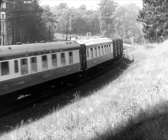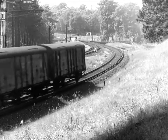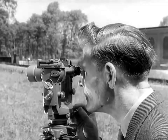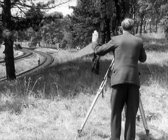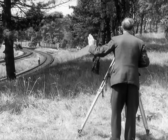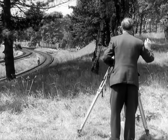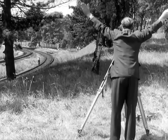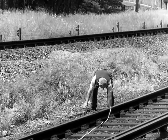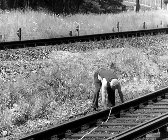A smoother, much faster curve has been worked out on paper. But before any earth is moved, Jim Moorhead has to mark out the new curve on the ground. I suppose the old line was marked out in exactly the same way. But even if they had to ride here on horses, they didn't have to worry like us about working on a busy railway.